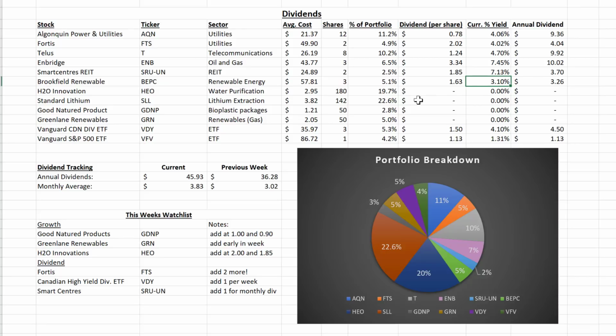And then for my growth stocks, I've been chipping away at adding to each of my growth stock positions, as the overall growth stocks have taken quite a significant hit over the past few weeks. So I added around 10 shares, I believe, to H2O. And then I've also added, I believe, around 12 shares to Standard Lithium. It's come back a little bit, but it took a really nice hit. I bought in some shares, and I've already started to see that it's bouncing back, which is nice. And I've also added 20 to 30 shares to both my Good Natured Products and my Greenlane Renewables.